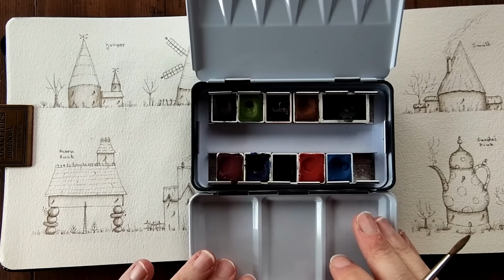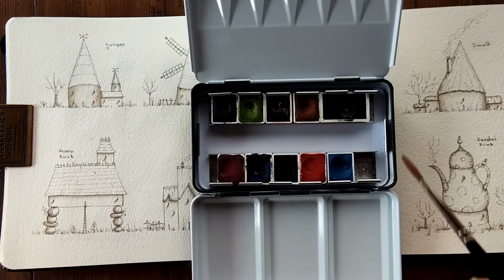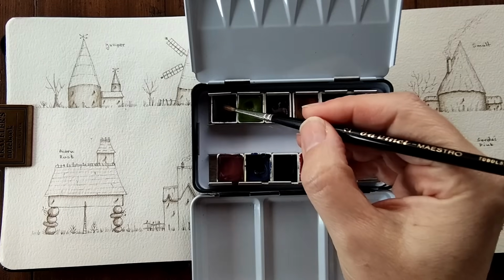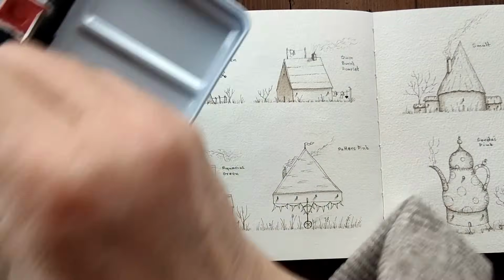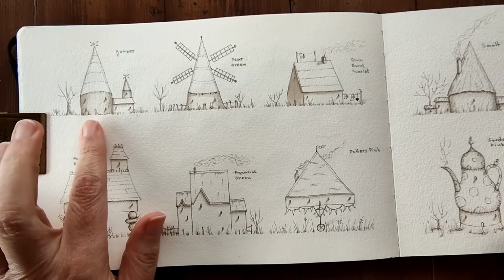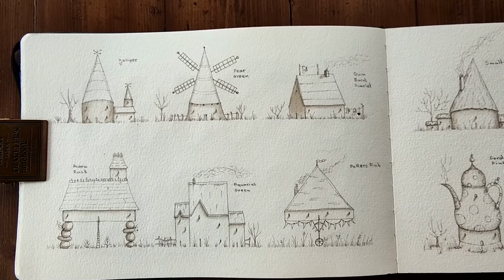Okay, so here's my palette, and the first colour that I'll be swatching for you is my favourite violet, my favourite purple, and it is an Essay colour. It is called Juniper, and I just absolutely adore this colour. Let's just add some water. So I'm going to start by colouring in our first house.